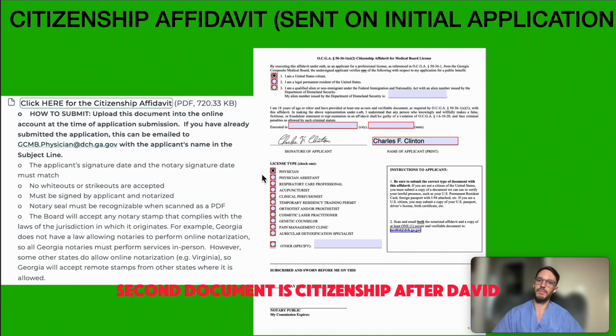Second document is citizenship affidavit. So here, as you can see, I am a U.S. citizen. I have to mark that, and here it's pretty straightforward. It's pretty short. You need a notary public, and we'll talk about that shortly. So this is an additional document. If you're not a U.S. citizen, you can mark the other options.